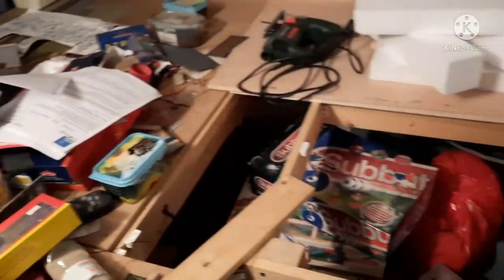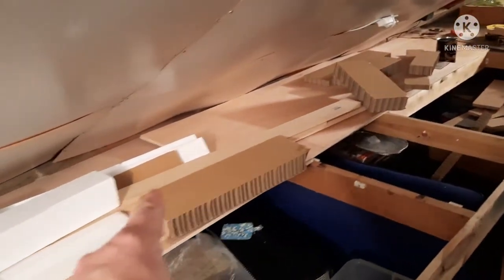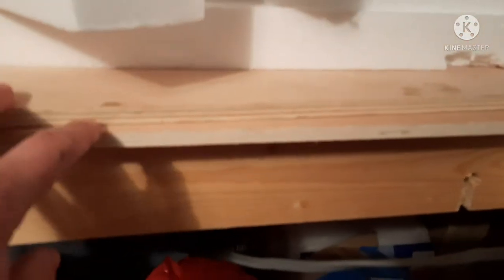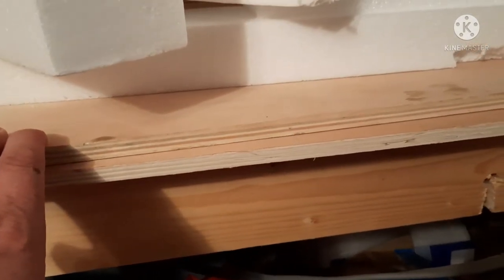And as you can see here, all the boards have gone. Now, this was where the island platform used to be. That was over there, the fiddle yard. All the track's gone from there. You can see we've purchased new boards, all plywood, 12 mil ply. So the MDF boards are gone, they're chucked away.